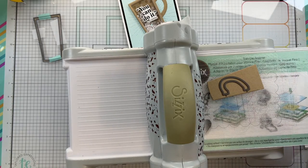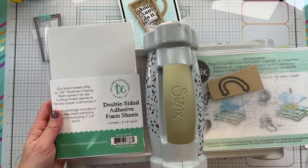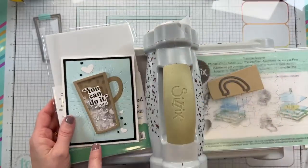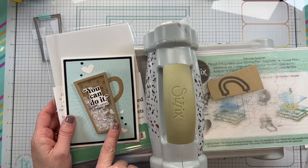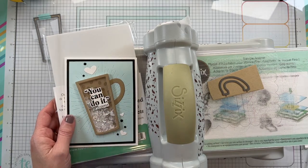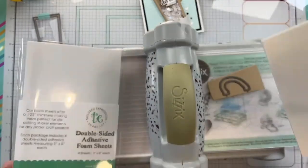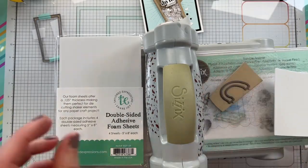So TE sells these awesome double-sided adhesive foam sheets. And I really like them for shaker cards when it's really narrow like this. That might fit our eighth of an inch, but it's going to be very tight and I might see some of it. So if I'm doing one of these where the die kind of fits into each other, I usually reach for our double-sided adhesive foam sheets. They're just really nice to cut.